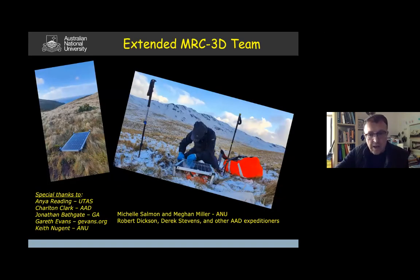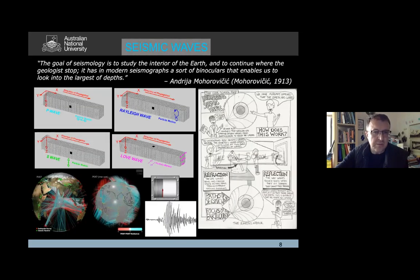onshore. And I'm particularly grateful to the individuals that are listed here in the lower left corner for helping us to deploy 5 additional instruments on the Macquarie island itself, and particularly to the AAD expeditioners who enthusiastically deployed 5 instruments in the harsh conditions.